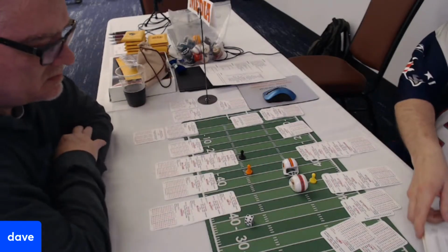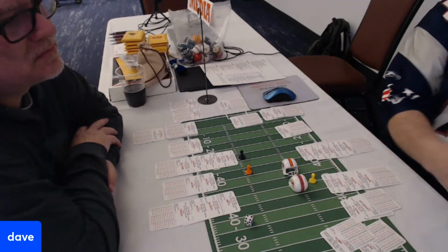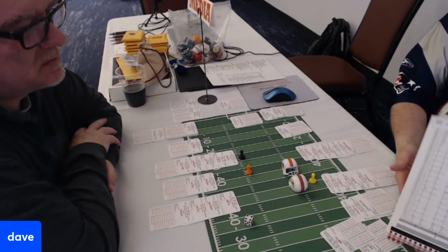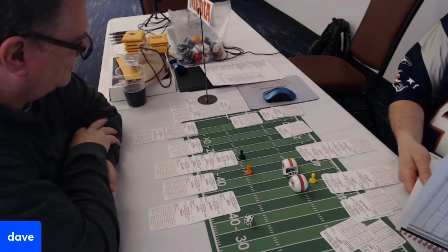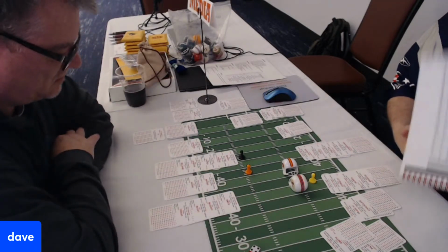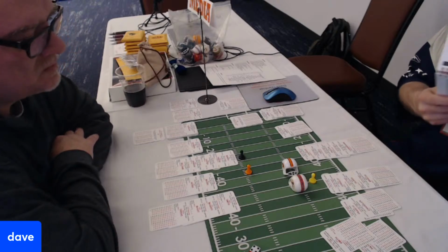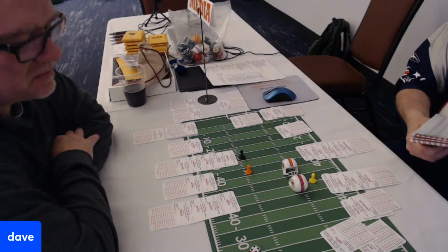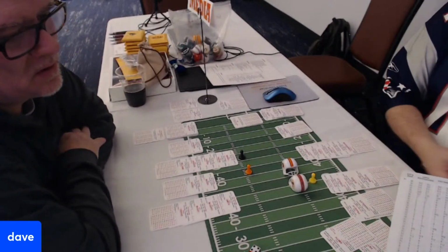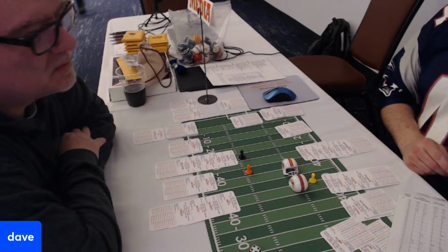So now you need to pick your play. What we need to do is look at the chart here to see where we are. I used to have it marked out. That's my kicks. Okay, yeah, this is our main chart. So we are between the defensive team's 31 and the offense's 15.